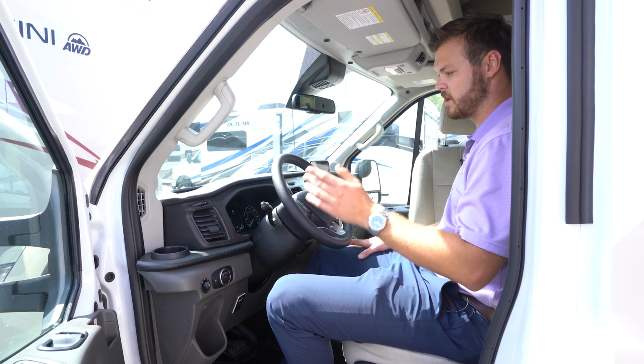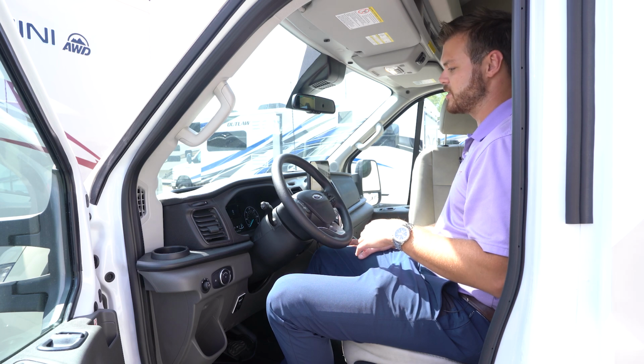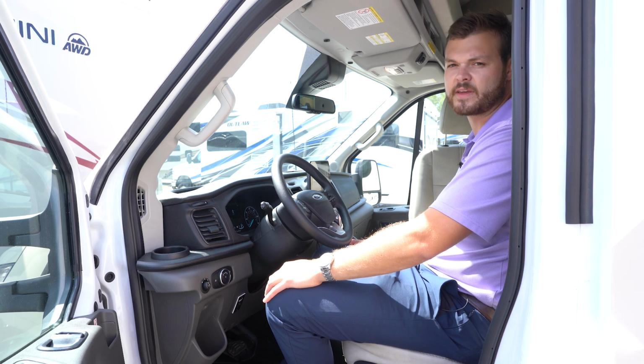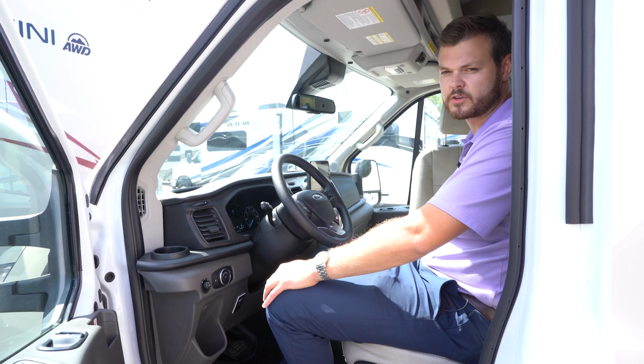When it comes to ordering your Thor Motor Coach Class B Plus, you only have 2 options on this unit. Everything else comes standard, which makes it really unique and kind of goes against the grain with the industry. And it's something we're really excited about with the new Thor Motor Coach Class B Pluses.